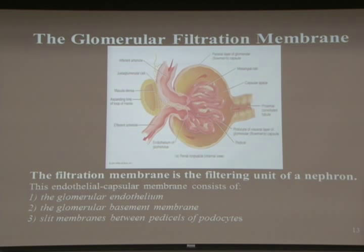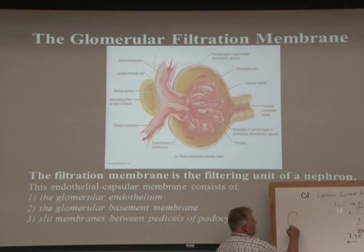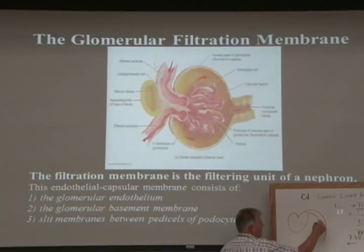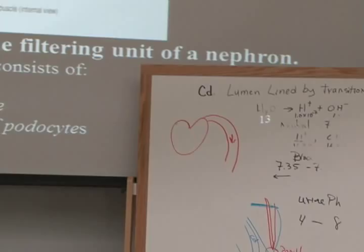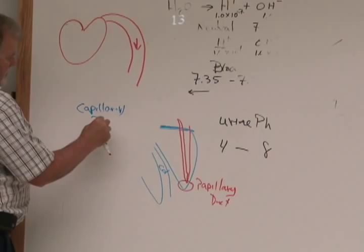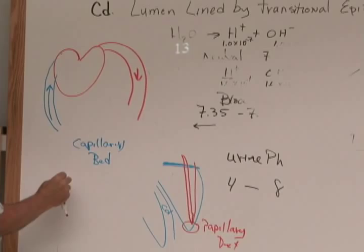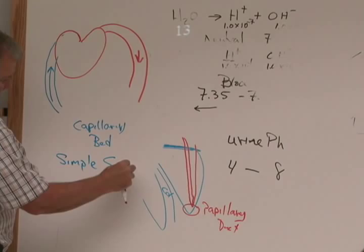So if we looked at our entire cardiovascular system, from our heart, which I'm not a good artist, to our arteries that are going away from the heart, to a capillary bed where we do exchange, and then to veins that carry blood back to our heart. And the entire cardiovascular system is lined with simple squamous epithelium. Okay.